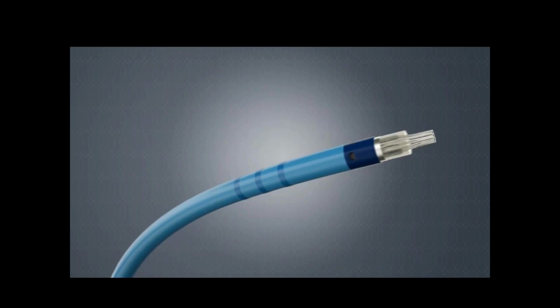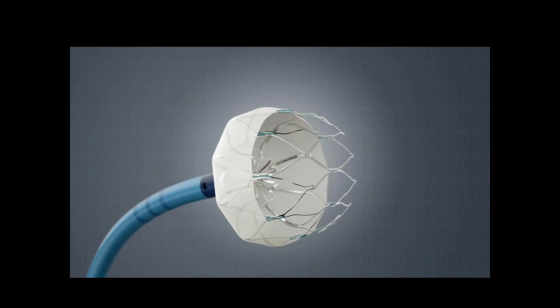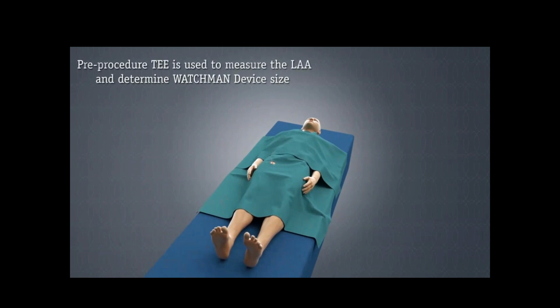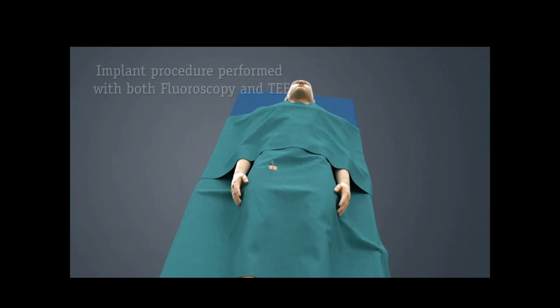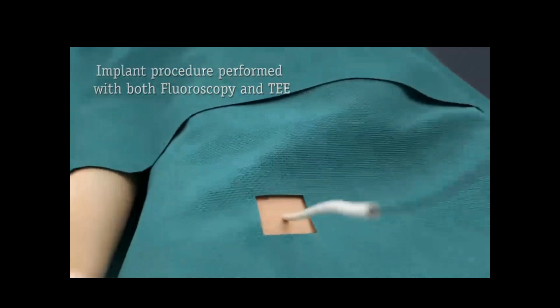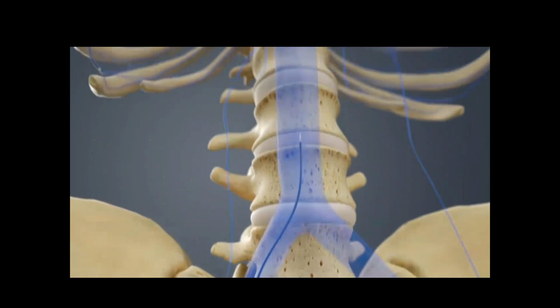So we do this through a femoral vein approach. We do it under general anesthesia because we're doing a TEE as well during the time, so it's guided by that. We go in with a sheath in the leg. We go up through the femoral vein. We go up into the right atrium first, and you can see us up in here. It'll pop up here.